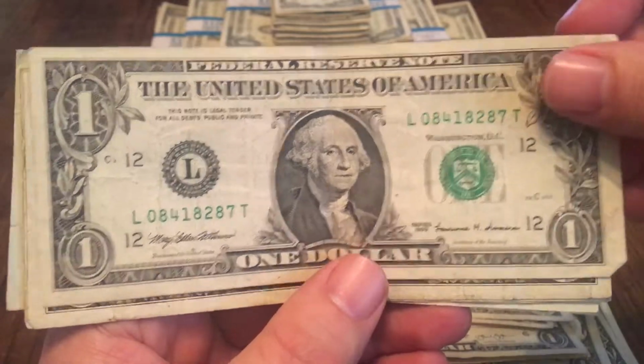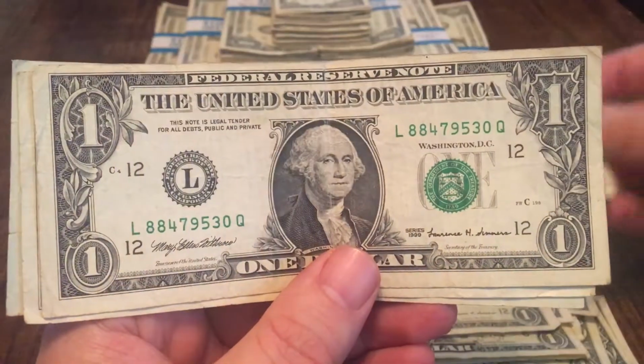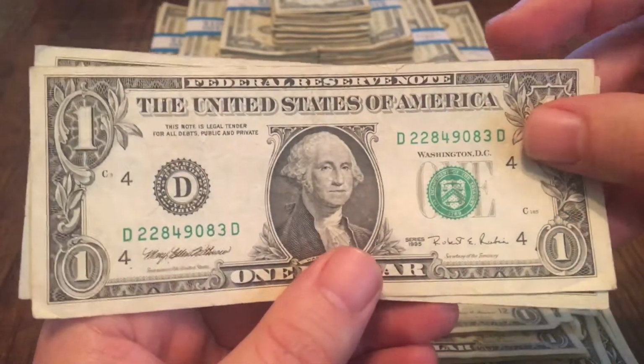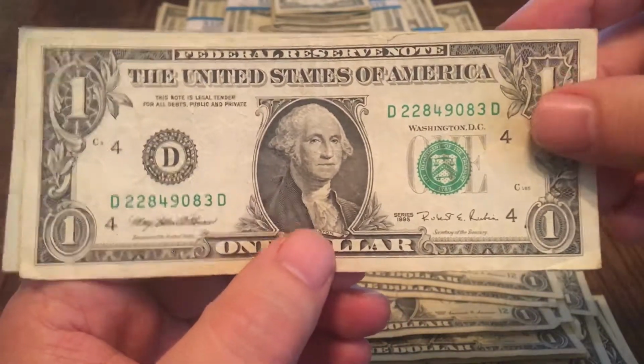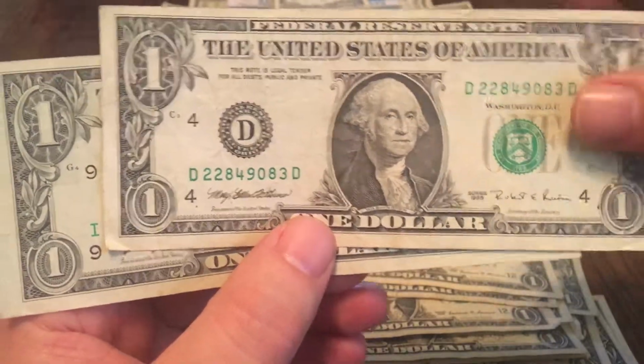So I wasn't too happy with how old they were. But you can see I did get quantity. And with quantity, you put enough of them in there, eventually you'll find one that's worth something. 1995, this one's in decent shape, still paper crisp, still real crisp on that. Oh wait, there's a little tear on the top.